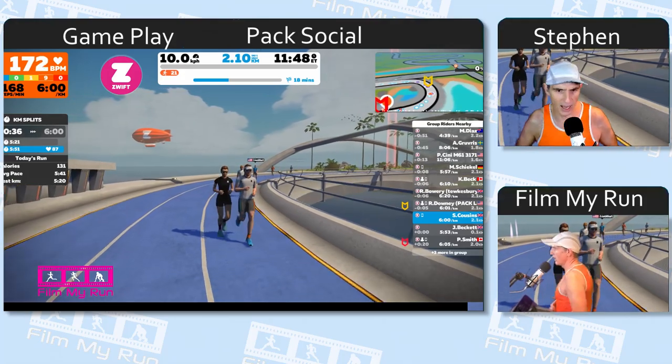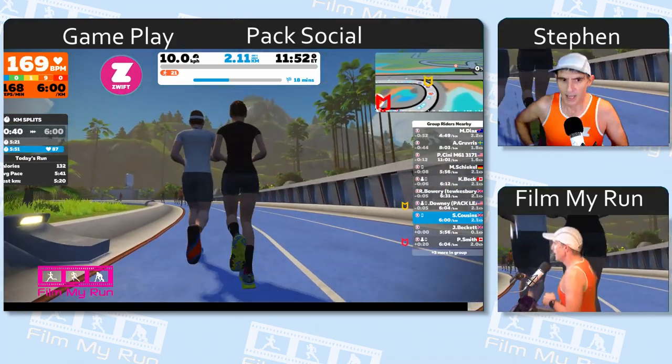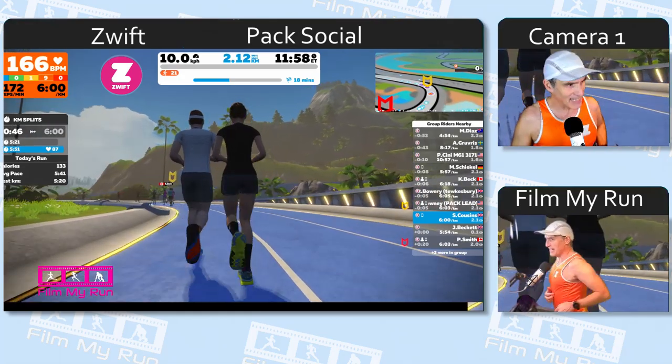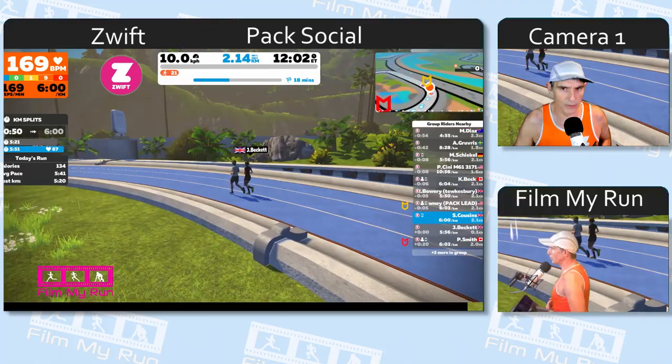So Vidar Sorensen, this run is called Fartlek Friday. So it's a new one today though. So this is the first time this one's happened, but it will be a regular Friday event. And then there are plenty of other regular events.